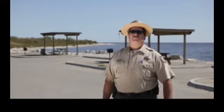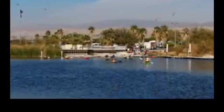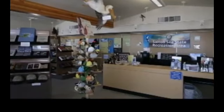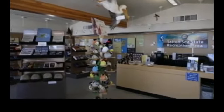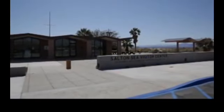Here at the Salton Sea State Recreation Area, people can come to enjoy camping, bird watching, canoeing, kayaking, and all kinds of other activities. The Sea and Desert Interpretive Association works in conjunction with the state park to provide educational and interpretive programs, as well as operating our visitor center.